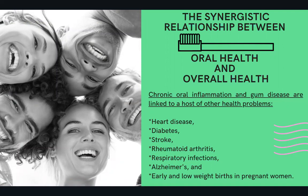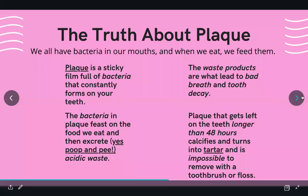Chronic inflammation and gum disease are linked to a whole host of other major health problems, such as heart disease, diabetes, stroke, rheumatoid arthritis, respiratory infections, Alzheimer's, and early and low birth weights in pregnant women. All of these things putting us at higher risks to viruses and bacteria as well.